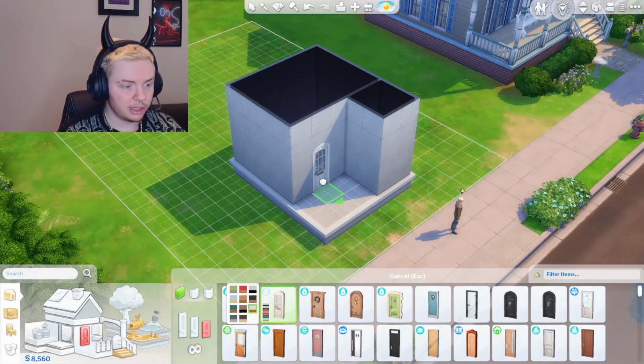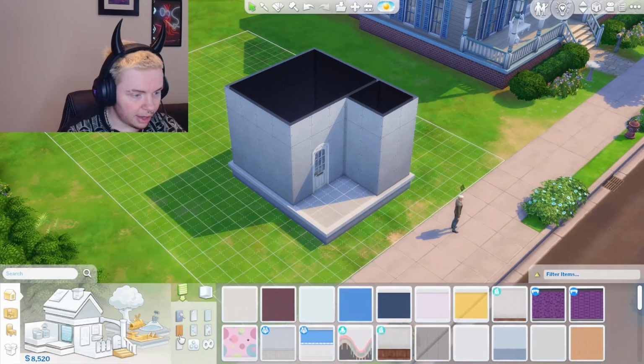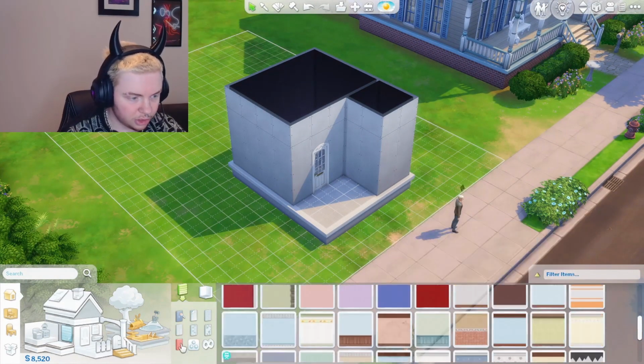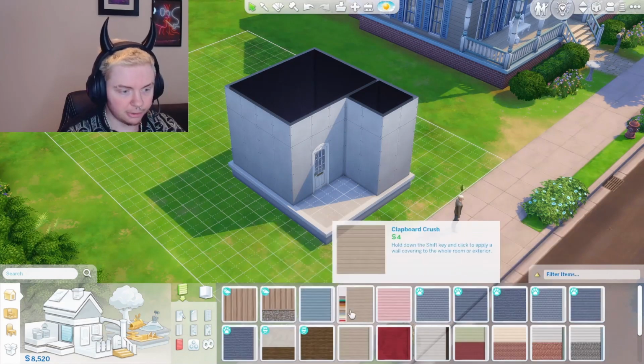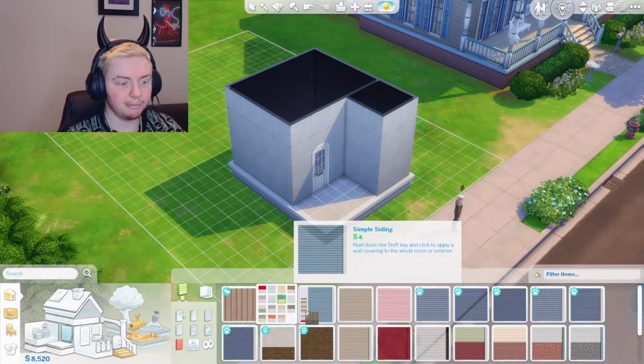So let's go with that door, because it's only 40. It's quite cheap. Then obviously we're going to want an outside. Trying to think what's cheap. Most of these are 2. Some of these are 4. Could go with something like, no, I don't think that one looks that nice. I could also just paint it, but that's definitely a bit more of a modern look.